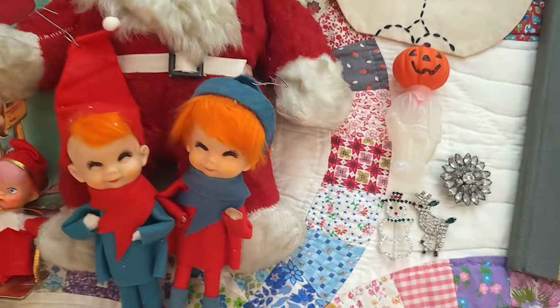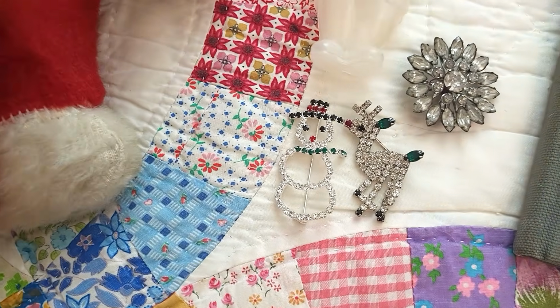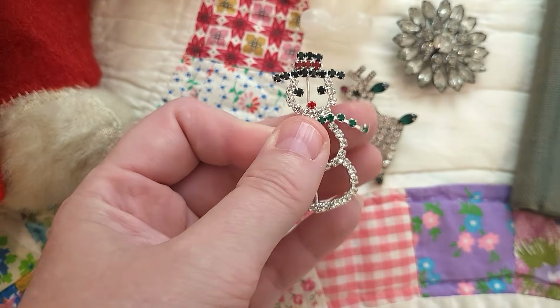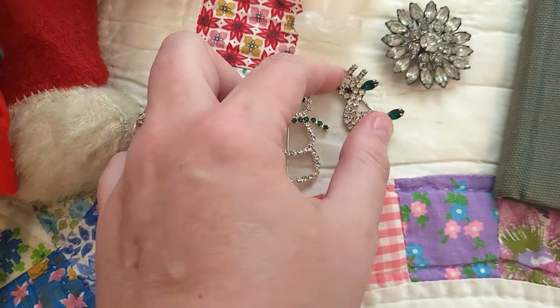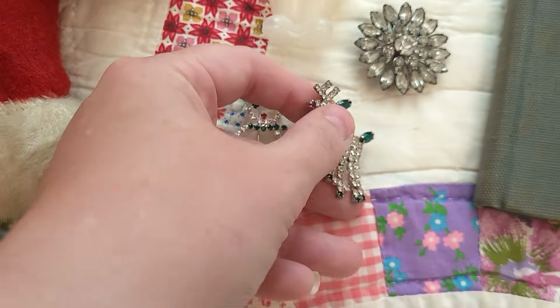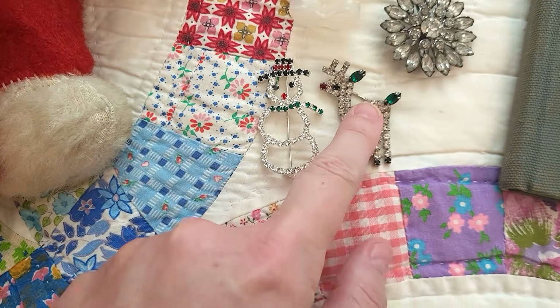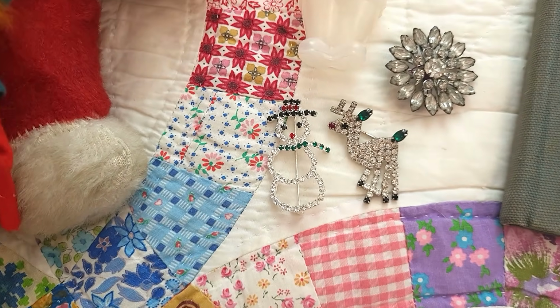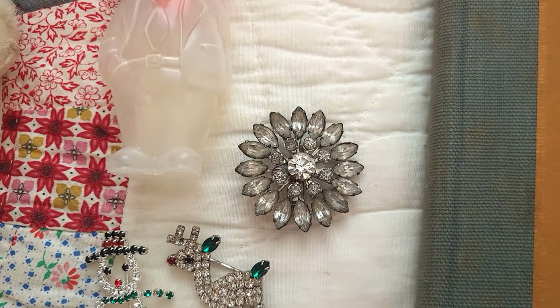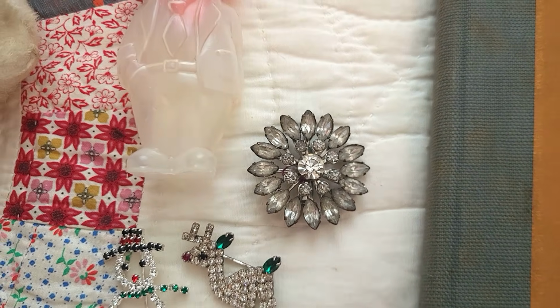And then I did get a few pieces of jewelry. These are both those little kind of dangly brooches. I've had Santas like this before, where they have a little dangly beard, but I've never seen the snowman or Rudolph before, so that was great. And that was just one plain white rhinestone brooch. I really liked that one.